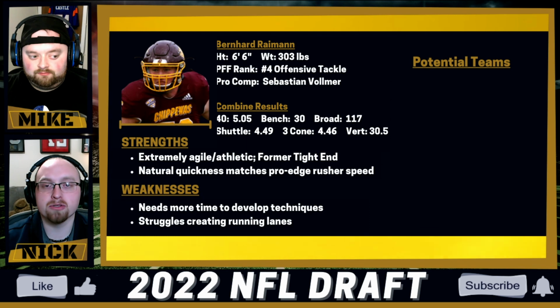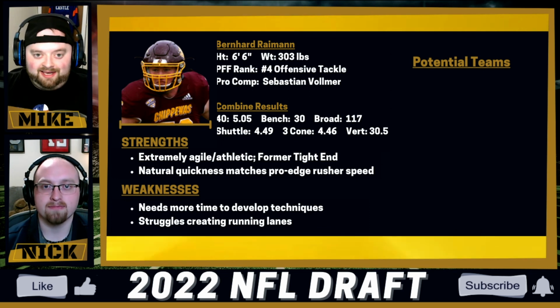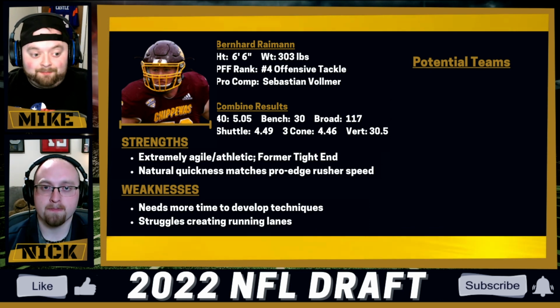And then he also struggles to create running lanes. As I said, this guy has extremely quick feet and it's great to protect against the pass rush, but when he needs to push in the opposite direction, he struggles to get the best of a defensive lineman, and that's where he's going to need to improve if he's going to be an all-around tackle for an NFL team. And when you take a look at Bernhard Raimann, needless to say, this guy hasn't played football his entire life. He hasn't been a part of organized football for much more than just a few years, and offensive tackle even less than that.